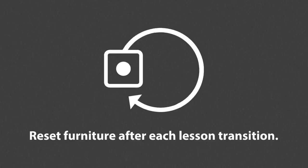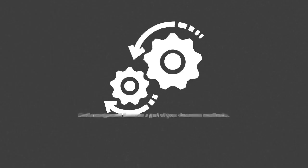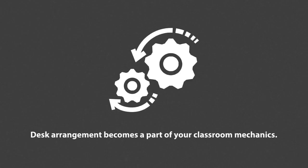Furniture must be straightened up during each lesson transition, so you might do this 3, 4, 5 times during one lesson period. If you don't, your walkways will disappear. When you make use of clear visual markers, you can say during a lesson transition, "Okay, and after you've handed in your papers and sharpened your pencils, put your desks back on their marks before you take your seats."